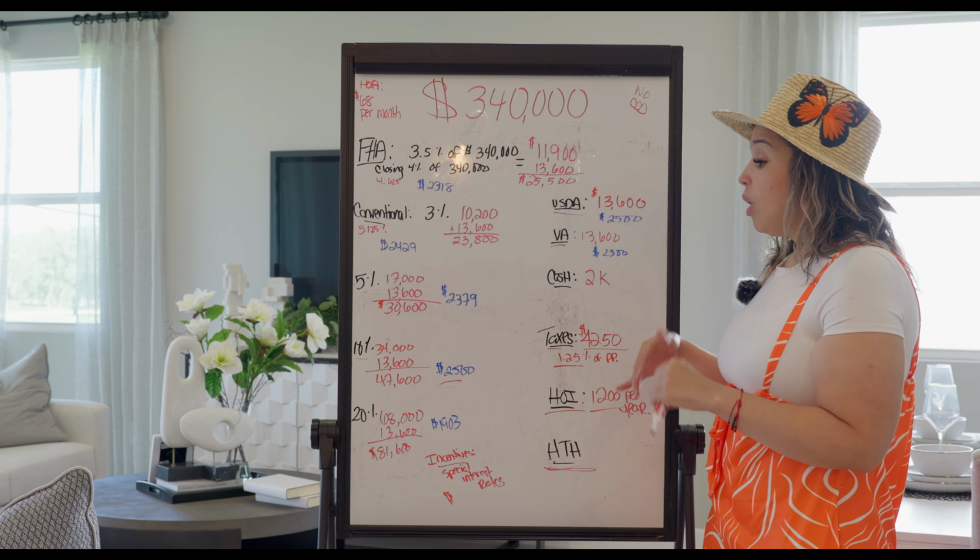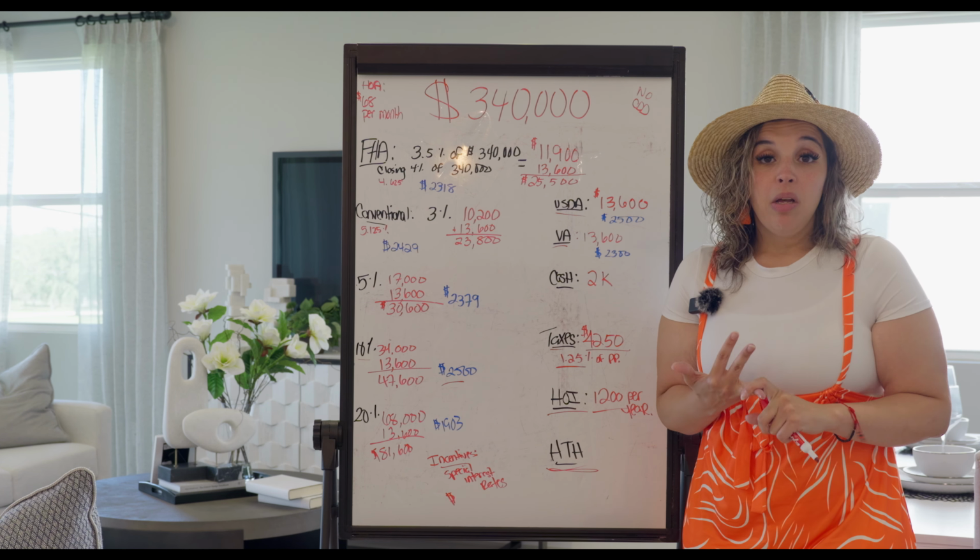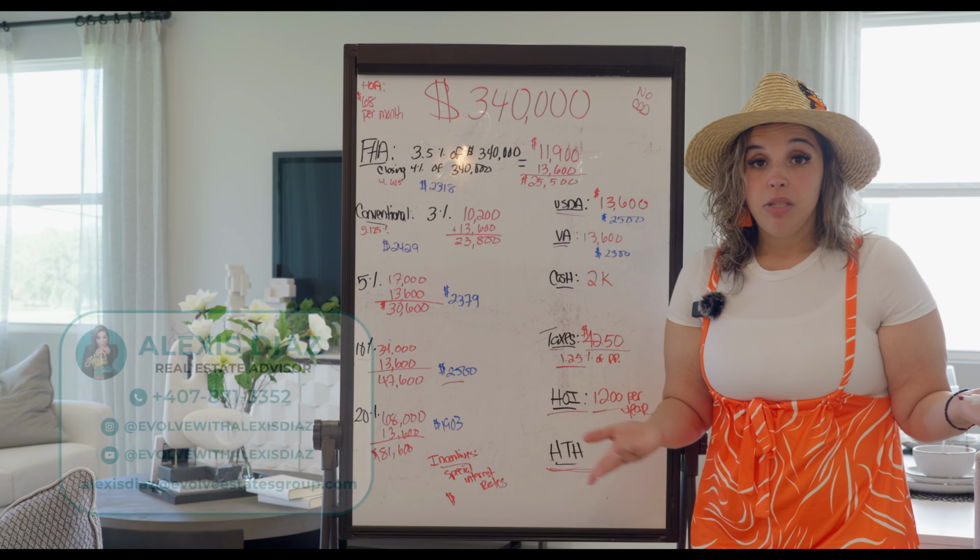It is a second silent mortgage, so it does have to get paid back, but the good thing about it is that there's no interest on it. So it gets paid back when you're done paying your 30-year mortgage, you sell, you refinance, or you end up renting the house out, okay? So that's Hometown Heroes, really good program.